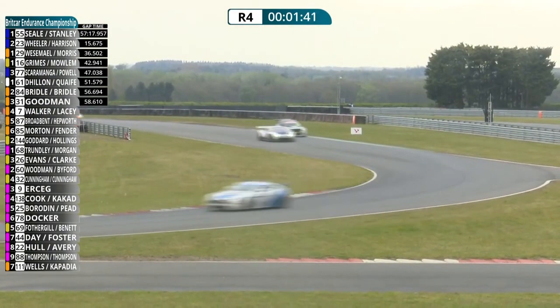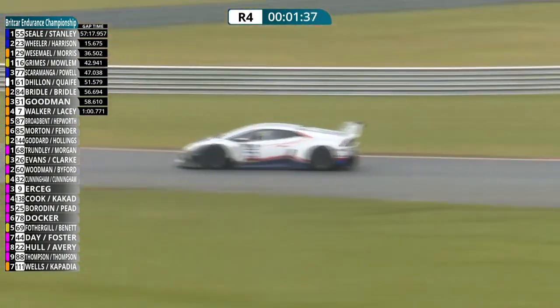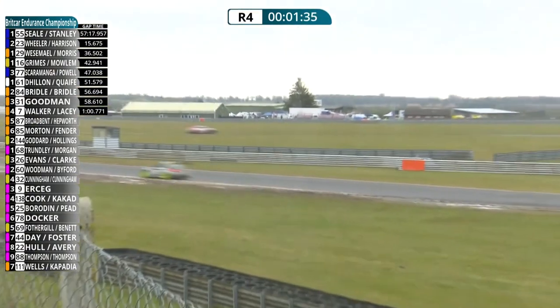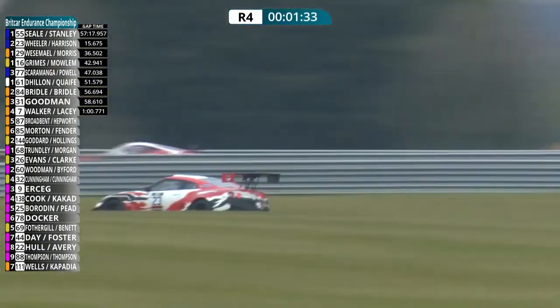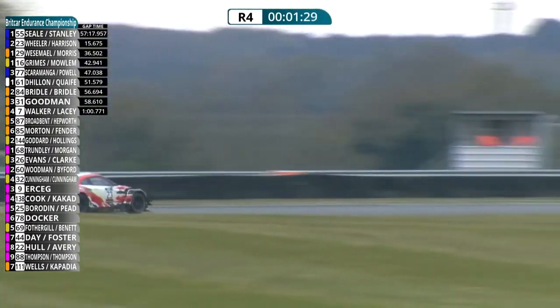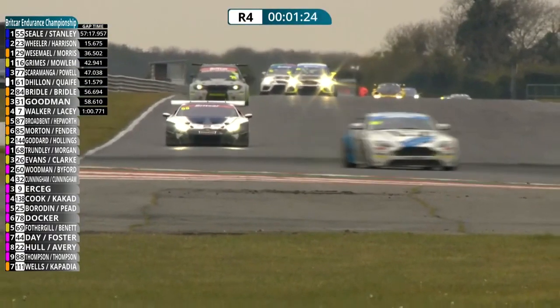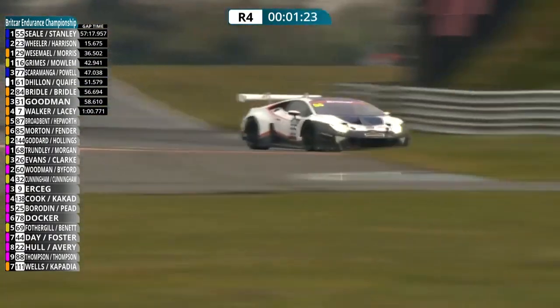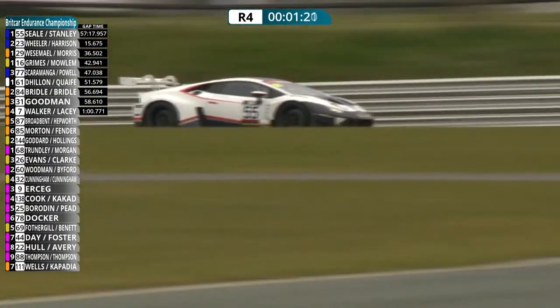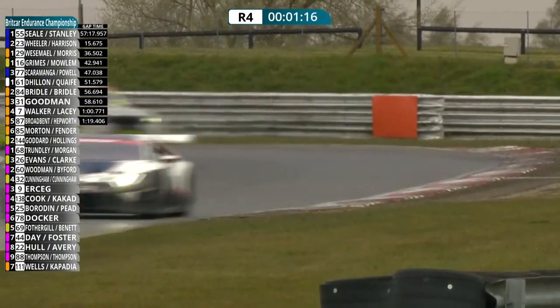Look, the Team Brit Aston Martin has taken Ashley Woodman. So Bobby Trundley and Aaron Morgan are going to win Class 4. I'd missed that. I apologise. There's our second place man, Danny Harrison, a slightly battered Nissan. One minute 20 to go, so we'll get one more lap out of this.